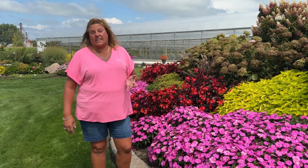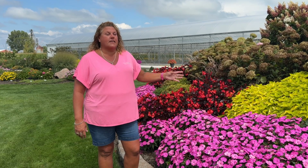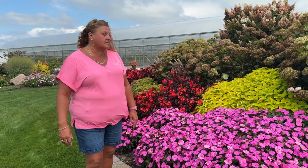But the more sun it gets here in West Michigan, the happier and the more vibrant the coloration is of the plants. Now, for those of you in the south, maybe you need to go a little bit more part shade because they may burn up. I'm from the north, not from the south, so I'm not sure exactly what you need to do. But for us here in the north, full sun brings out the most vibrant coloration in the Color Blaze Coleus.